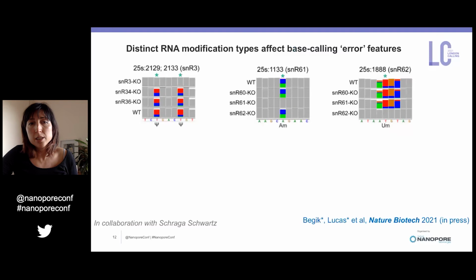So I already showed that pseudouridine was causing a C-to-U mismatch. So I already kind of gave the answer before. But the truth is that in general, we have been examining different types of modifications, and they tend to all be able to cause systematic errors that can be detected in one form or the other.